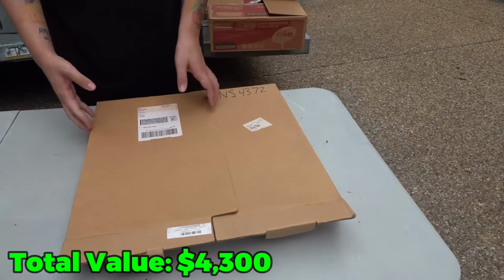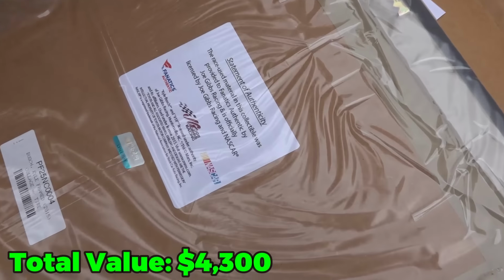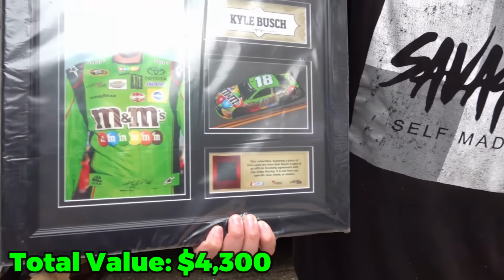So you can only guess what's in there. Oh, something another frame. Nice. Oh, this one's NASCAR. Statement of authenticity. Who is it? Kyle Busch. Kyle Busch signed it.